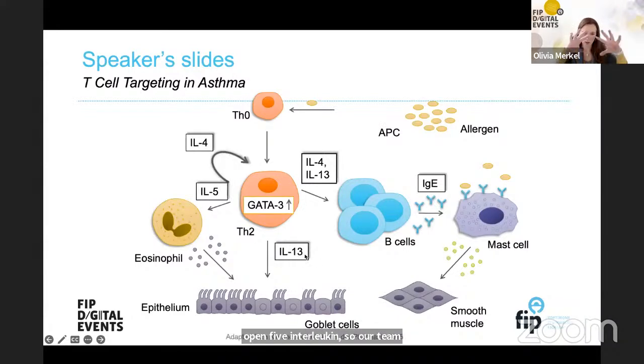And so then this whole orchestra of inflammation will start where IL-13, for example, activates the epithelium and particularly the goblet cells to produce more mucus. It will also activate B cells to produce more antibodies against the allergen. And IL-4 does the same, but it also has a positive feedback loop onto Th2 cell proliferation. IL-5, on the other hand, activates eosinophils to produce second messengers to activate the epithelium.